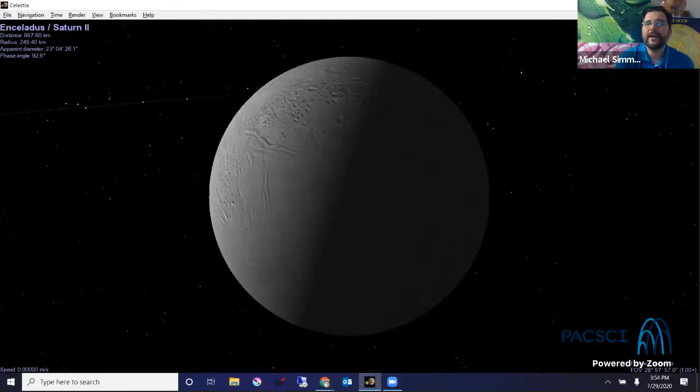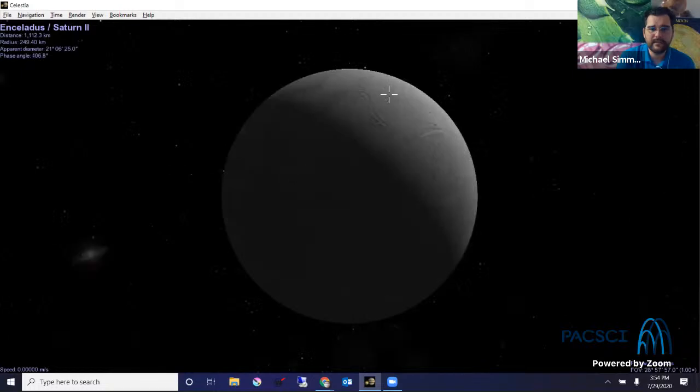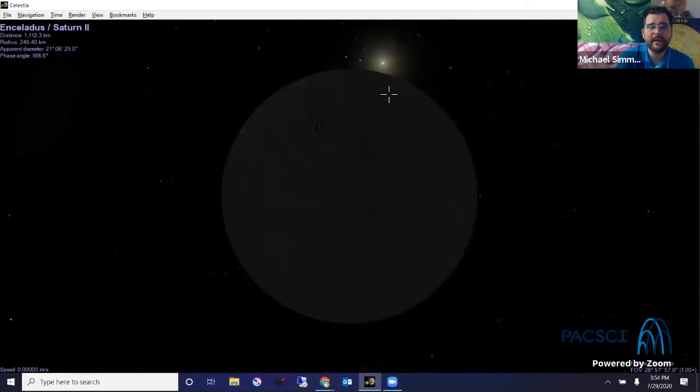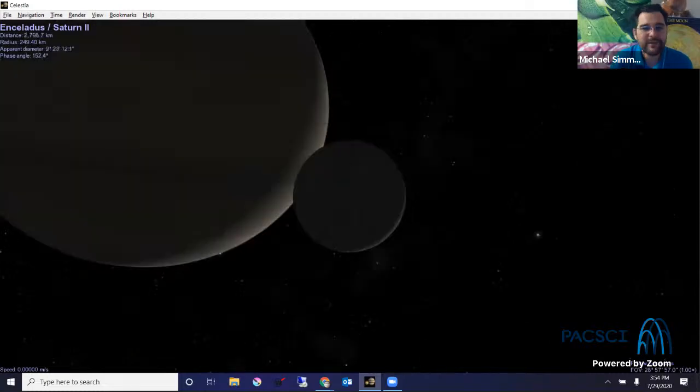Friends, this is Enceladus. This is another one of the 82 moons going around Saturn. Oh, there's a dark side, so you can actually see. Do you see how small the sun is from way out near Saturn? It is really, really cold on this planet, on this moon. And you can see a silhouette of Saturn deep in the background. This moon is actually pretty close to Saturn.